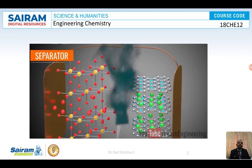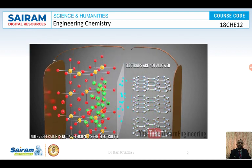To avoid such a situation, an insulating layer, called a separator, is placed between the electrodes. It's made up of polypropylene. The separator is permeable for the lithium ions because of its microporosity.